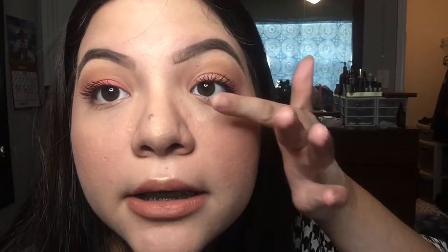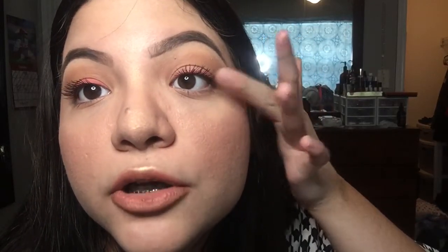Alright, guys, so this is the final look of my eyelashes, and they are super popping. I honestly really do recommend putting on powder before you put on your mascara. The powder that I use to lift my eyelashes a little bit to give them more volume is this powder right here. I'll link it below if you are interested in trying this little trick.